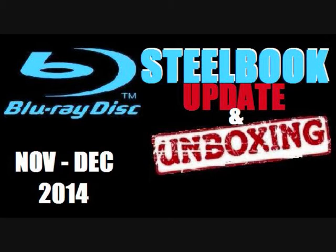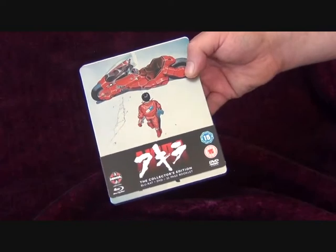And this update is going to be for December and some of November 2014. I do these every so often. Like I said, this is going to be my non-Marvel films, because that's what I tend to collect primarily. But let's have a look at what I've picked up in those couple of months.